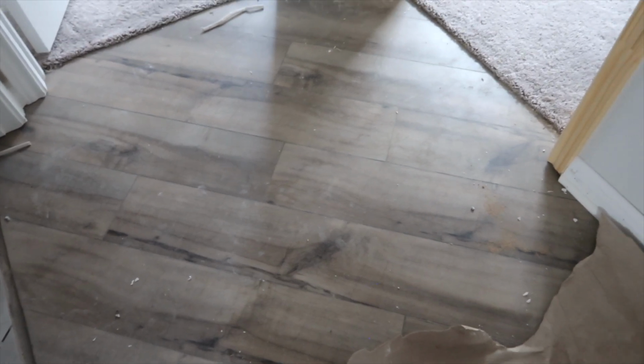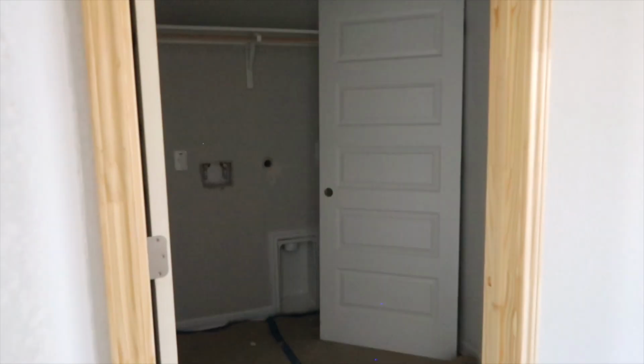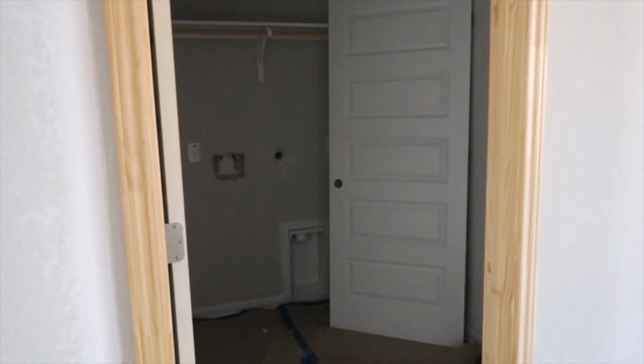These are the floors that are throughout the home. And then in the bedrooms, we have the carpet. And in the bathrooms, we have tile. This is the laundry room. This is gonna kind of be hard to see because there's no light in here. It's kind of difficult, but there is this storage cabinet in here and I am absolutely thrilled about this storage cabinet.